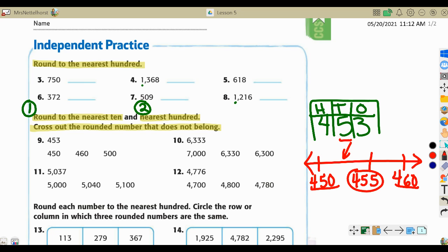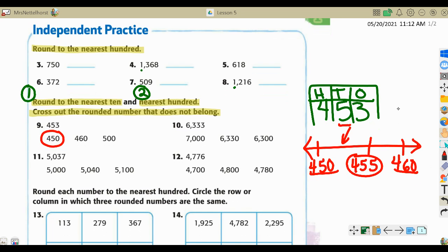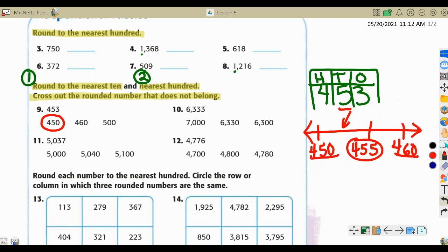So you can circle the number that it rounds to help you out. Why is this not letting me write? There we go. Okay, but I'm not going to be counting the circles. I'm going to be counting what you crossed out. Now, with a different color, I'm going to do the hundreds place. Okay, so I'm rounding to the hundreds.